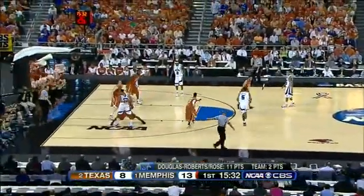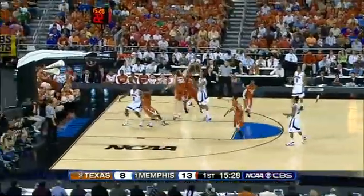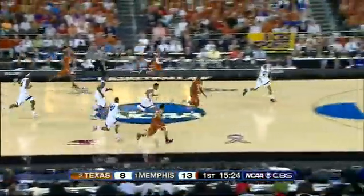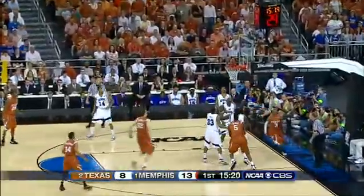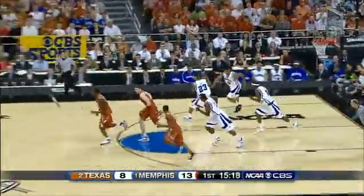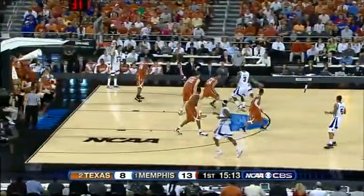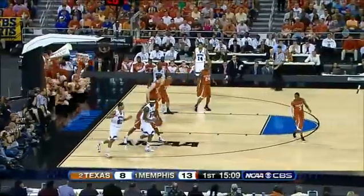Memphis with the 5-point lead. There's the tough matchup right there, size-wise. Douglas Roberts over 2 players. No. Long rebound, Atchley. Bad job that time by Dozier. James really gets out on the break. Flips it over to Abrams. Puts up the floater, too strong. Dozier and Dorsey have to realize that Atchley is trying to help out all he can. Chris Douglas Roberts.